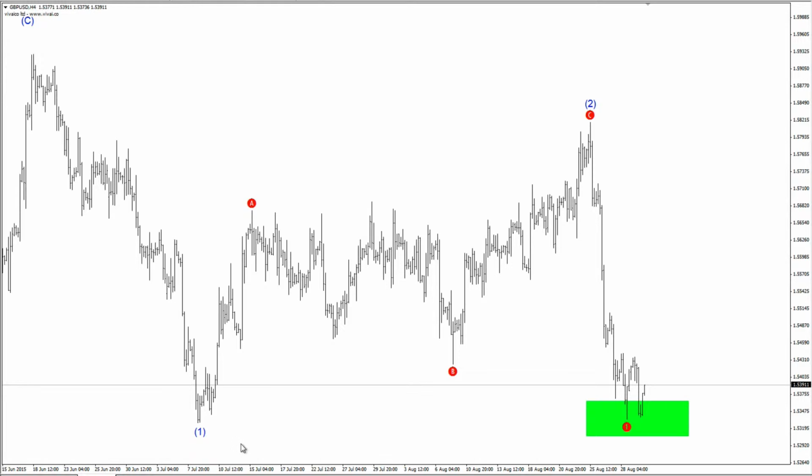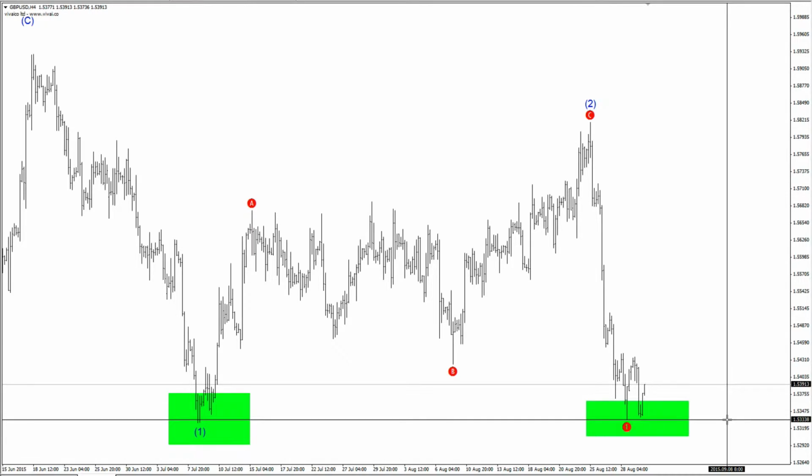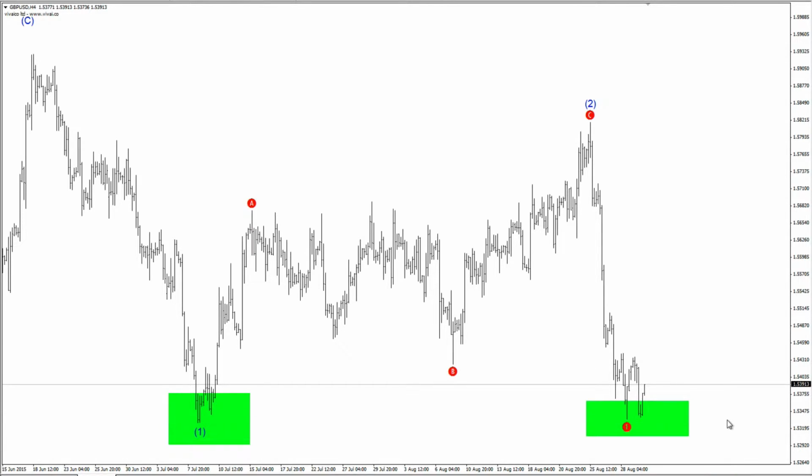So these lows right here are the strong support level at 153.3. When we break through that level, then I'm looking for more downside, but still we are in a correction and I wouldn't trade this pair at this point. I would look for this correction to complete.